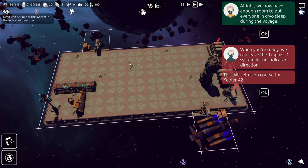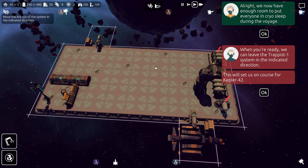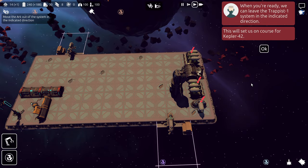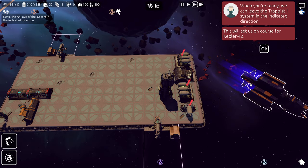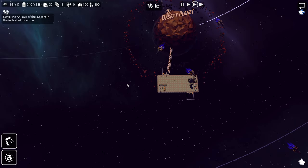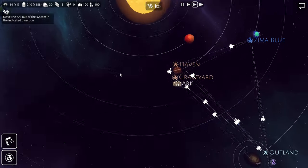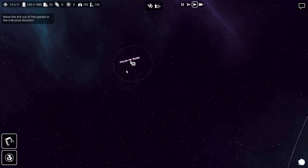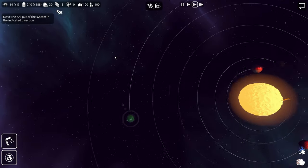I've got robots. We have robots on the Ark. That's all we have, as far as I can tell. When you're ready, we can leave the Trappist-1 system in the indicated direction. This will set us on a course for Kepler 42. Move the Ark out of the system in the indicated direction. That is it. I feel like that's probably the end of the game. Follow the signal.